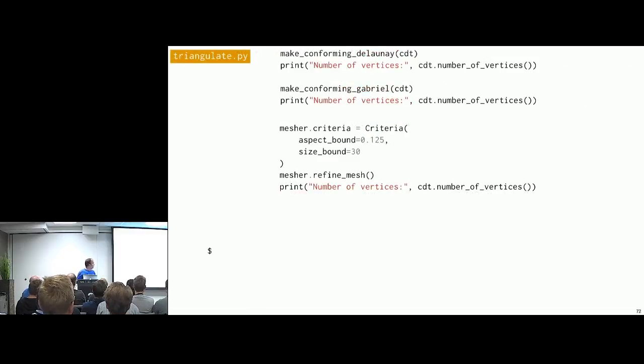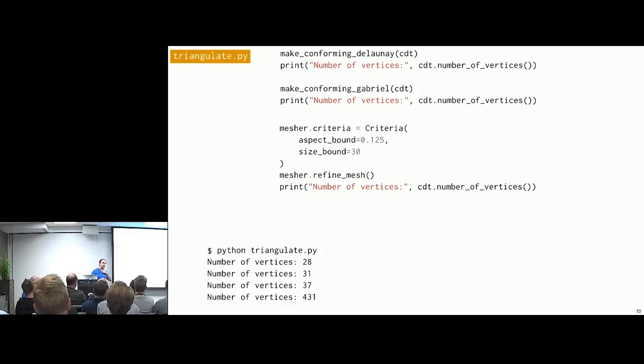Okay, how are we doing? Let's run our program again. Obviously, rather than me just running the program all the time, I should have some tests, but then that would be even more code for you to look at. So after the mesh has done its work, we've now got 431 vertices. So everything seems to be working nicely.